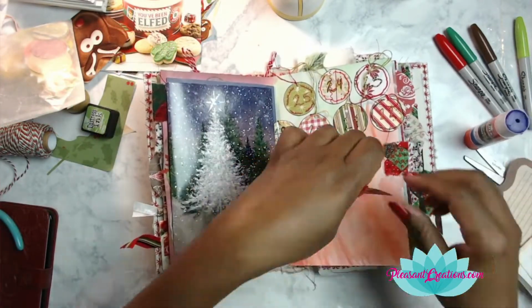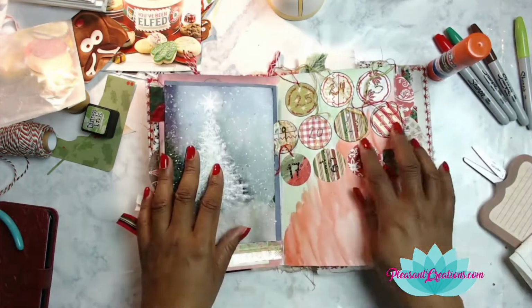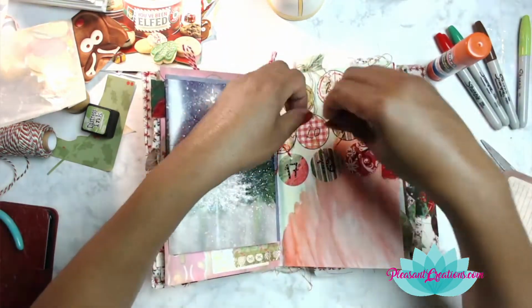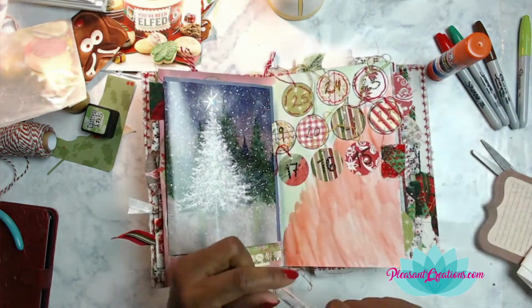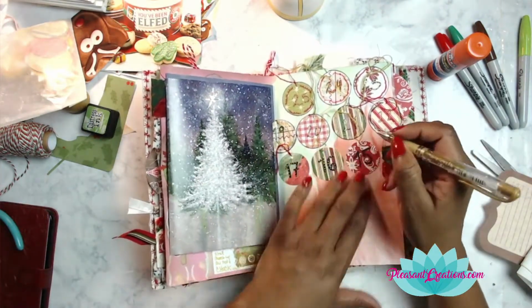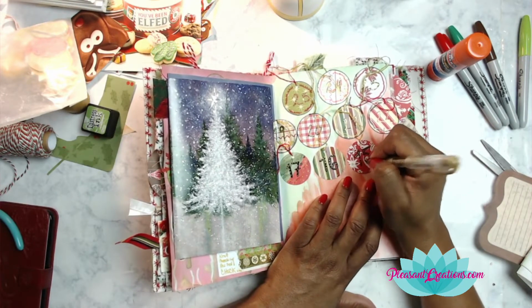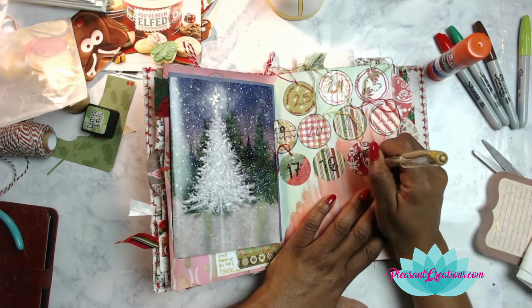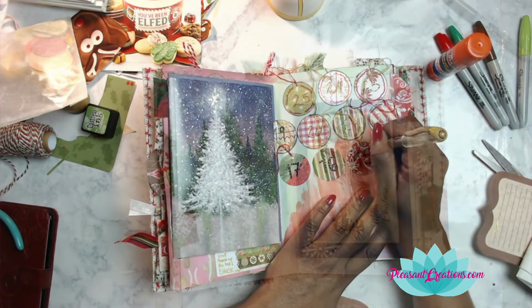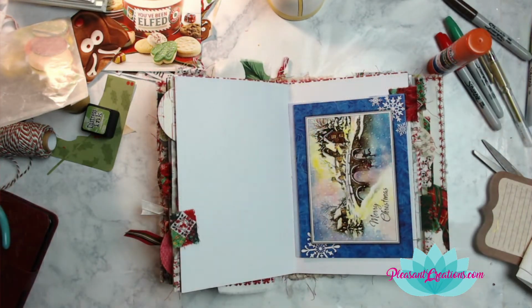So now I am using my purple glue again, and I'm just going to put my number on for that day. At this time, it was 15 days till Christmas. And then I took out my gold uniball pen and commenced to giving my numbers some dots, and that kind of gave my ornaments some cohesiveness as well.